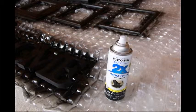I started on Saturday, finished on Sunday, and by Sunday evening they were dry and I could bring them in and get started putting the glass back in. Washing the glass. All the frames were kind of dirty. They'd been in storage, so I needed to go through and clean them up with a little elbow grease. But so just a little bit of a weekend project to get them prepped and ready to go.